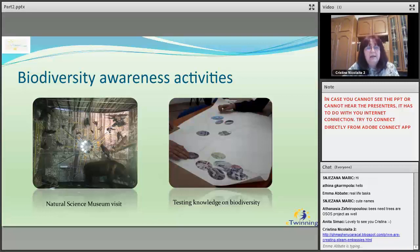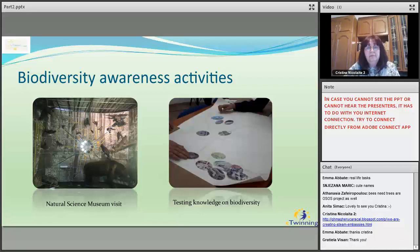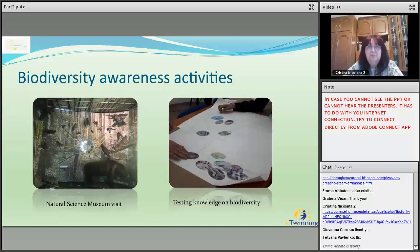Here you can see some of the pictures from the activities. They are in Romanian, but you will see the pictures from the activities here. As you see there, our students are solving a quiz, but the quiz was not only on that piece of paper. They needed to hear some noises made by birds and animals. You can find some on the link I put there. And then they needed to connect the animals, the birds, with their environment.